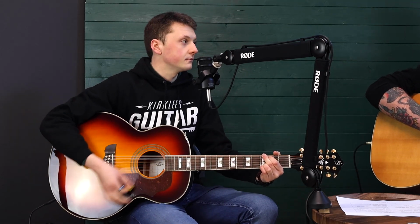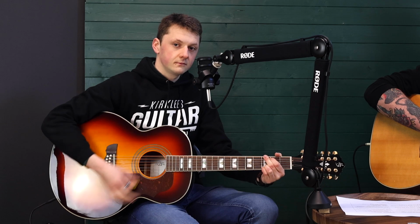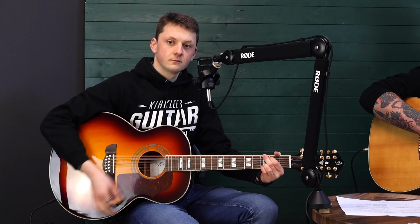George, can you just strum 4 beats to the bar on that G chord? Now, if you look at George's elbow while he's strumming that, imagine his elbow is like the pendulum of a grandfather clock, his arm's moving like this. You can think of it as a metronome. I'd say about 85% of the movement comes from your elbow, and the other 15% comes from your wrist ever so slightly.